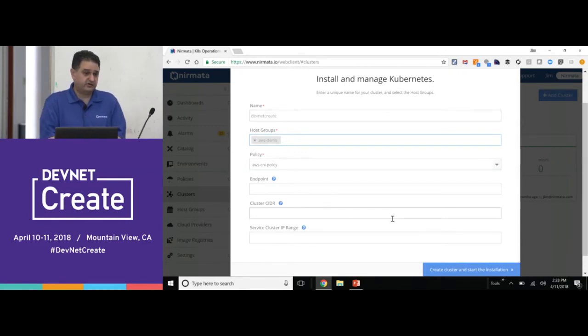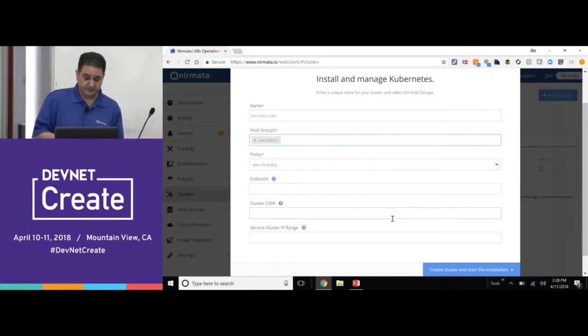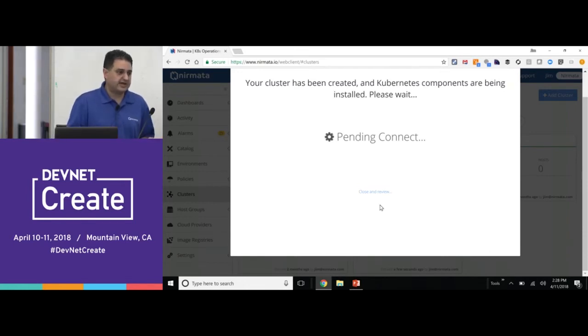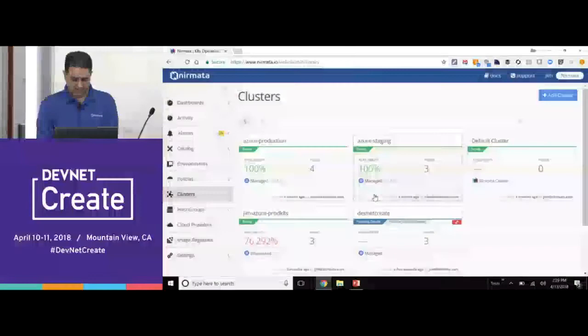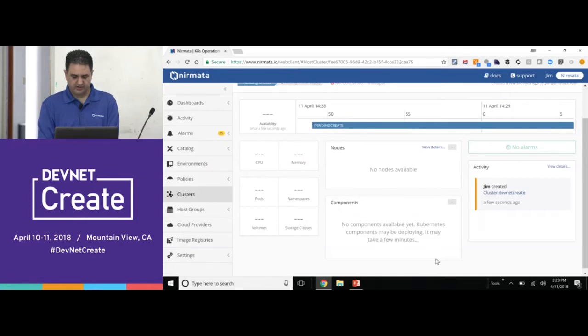Like we talked about in answer to your question, you can configure address blocks over here if I want a particular address range for my cluster or for my endpoints. But we'll just leave it as defaults and say create cluster. At this point, because we have Nirmata agents running on those hosts, our control plane is telling those agents to go start launching Kubernetes and to bring that up on those hosts. And we'll see here, if I go into the cluster that we deployed, in a few seconds it comes alive and says we're ready to start looking at progress in our cluster.